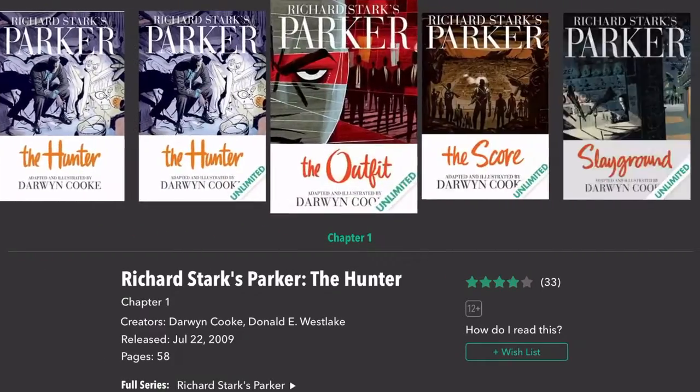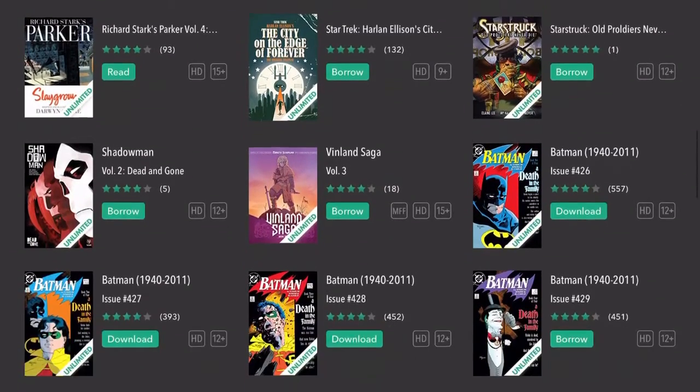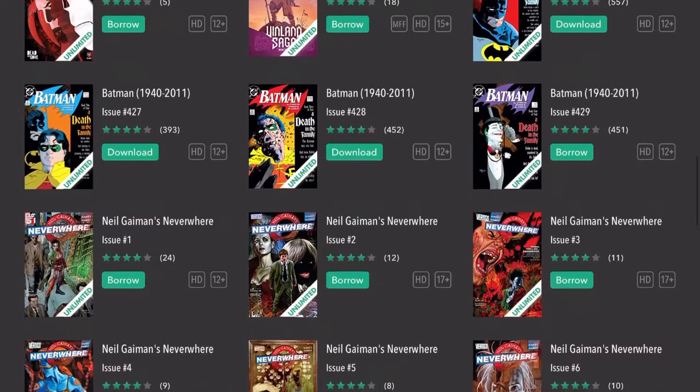Did you do this single issues? I can't remember. But definitely going to read that. Excited to read that. Shadow Man Volume 2, Vinland Saga Volume 3 is also here. Okay, here's the individual issues of Death in the Family. Oh, I already own these, so I have read them. Okay. At least I read.